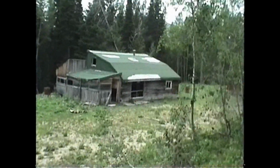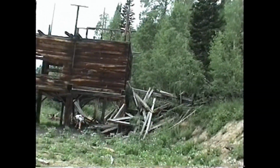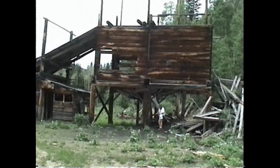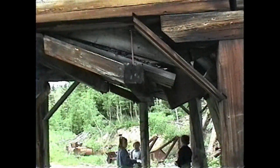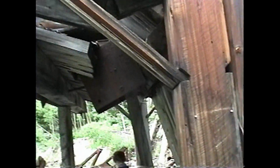This looks to be the old house here. This was apparently their loading chute right here. Put it in the bag. Yeah, this is their loading chute. They must have pulled their trucks right under here and loaded right through this.